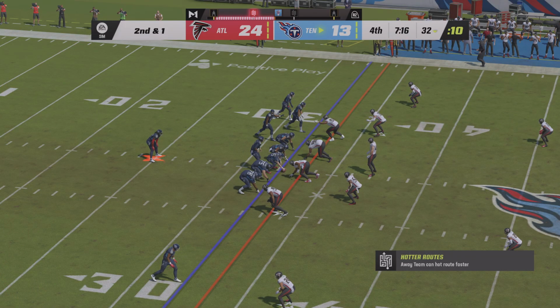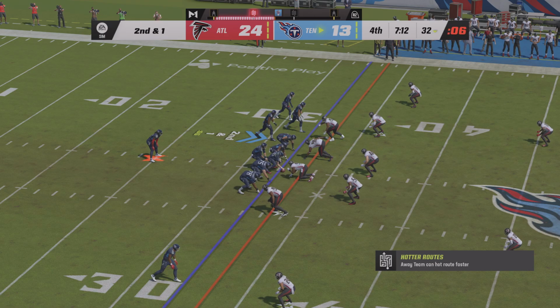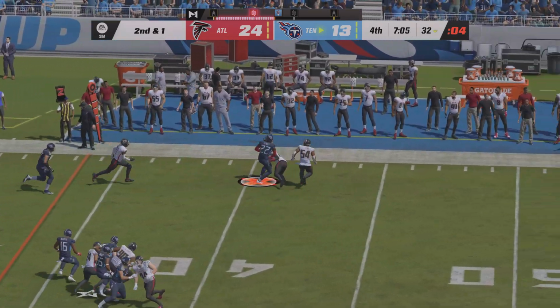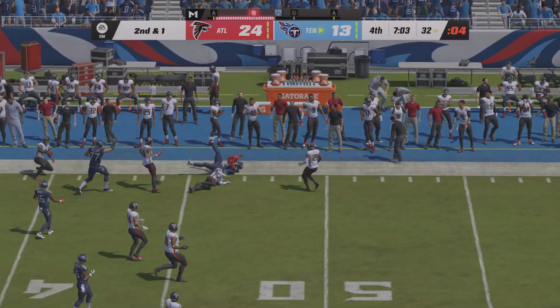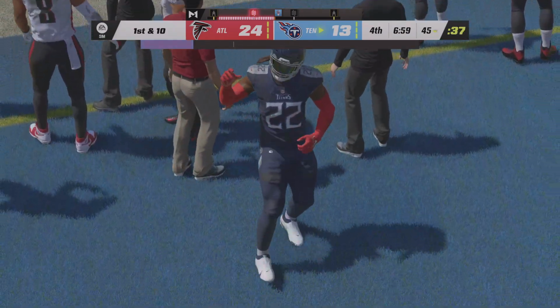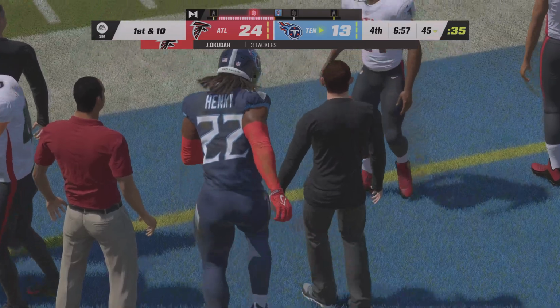The previous run, good for 9. Here's 2nd and a yard. A toss left. Henry. And brought down, but not before reaching the 45-yard line. First down, Titans, gain of 12.